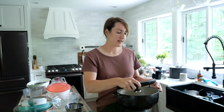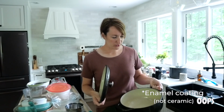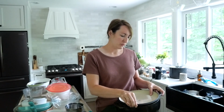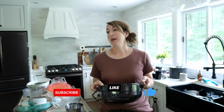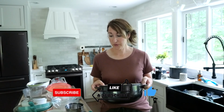Here's my next favorite. This is really heavy. It is a cast iron Dutch oven with a ceramic coating. This is actually a Lodge. There are many brands that are more expensive, but I have absolutely loved this Dutch oven for years. I use it for absolutely everything. Soups, roasting chicken, making omelets, making cake. I've made cake in it before.